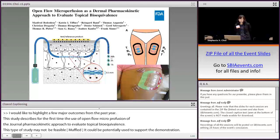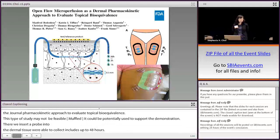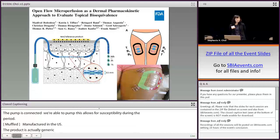We're able to do this because the probe is connected to a wearable pump, and this allows for subject mobility during the entire sampling period. In this study, we tested this method on 20 healthy volunteers. For the reference product, we used Zovirax Acyclovir Cream, manufactured in the US. For the test product, we used an Austrian generic, which has a different composition than that of the reference product. And the results of the study validated this method in that it showed accuracy, reproducibility, and sensitivity in being able to detect formulation differences between test and reference.